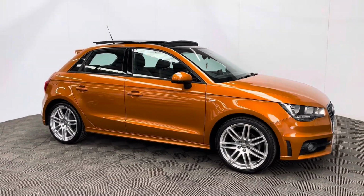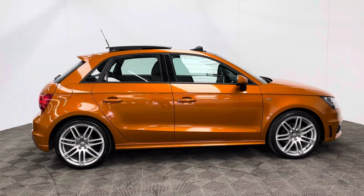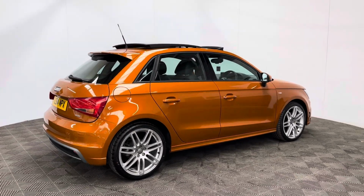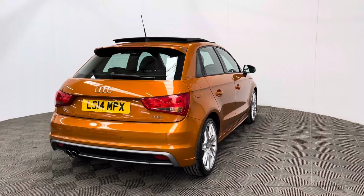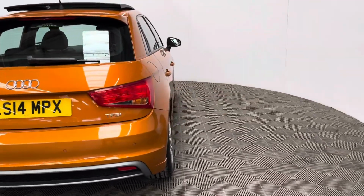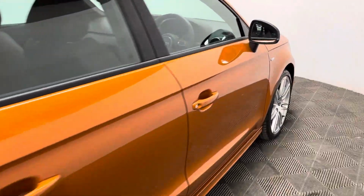This car comes with the 1.4 petrol turbo engine and the DSG automatic gearbox, which is ULEZ compliant, producing 120 brake horsepower while still returning up to 53 miles to the gallon. The insurance group is 16 and the car's covered just over 26,000 miles and comes with good service history. This amazing colour is called the Misano Red, and as you can see, looks in really good condition for the age and mileage of the car.